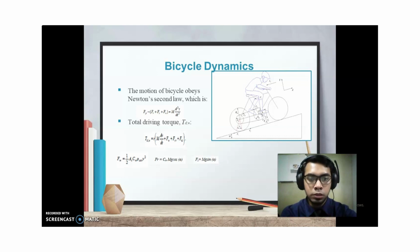Where Fp is the propulsion or thrust force provided by the motor and rider, Fr is the rolling resistance force, Fs is the slope resistance force, Fw is the aerodynamic drag force, m is the total mass of bicycle and rider, x is distance in meters, r is the nominal radius of the bicycle wheel in meters. Fw can be described by 1/2 times As times Cw times rho a times v squared, where As is the reference area of the bicycle rider system, Cw is the aerodynamic drag coefficient, rho a is the air density.